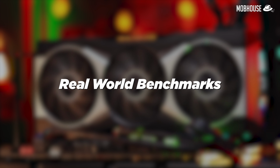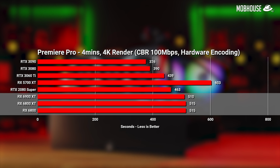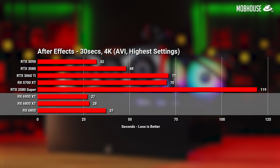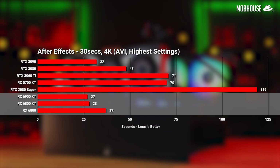Finally, we have real-world benchmarks, and we're gonna kick things off with Premiere Pro, where the green team takes the cake here. Even the last gen 2080 Super pulls ahead by almost 10%. In After Effects, the RX 6900 XT is 16% faster than the 3090, and surprisingly, even the 6800 XT is faster by 13% than the 3090. The RX 6800 isn't as fast, but still manages to be 36% faster than the RTX 3080.